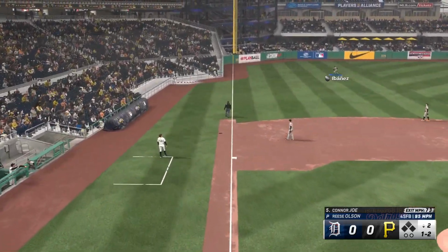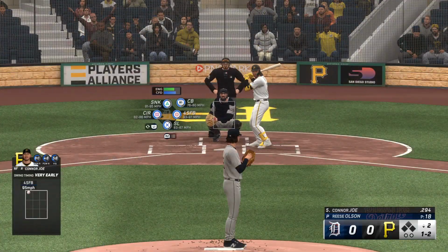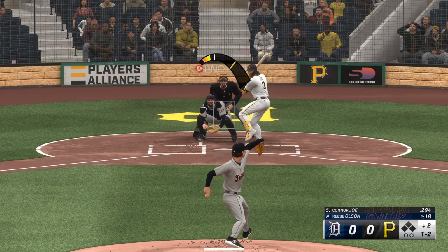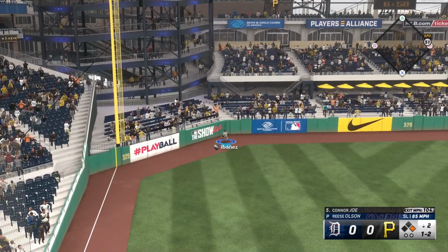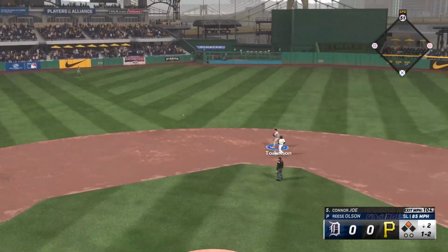In the air to left down the line. Nobody can get there, and it's a foul ball. That one is absolutely belted. One hops off the wall, should be extra bases. Safe at second with a leadoff double.